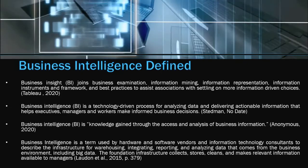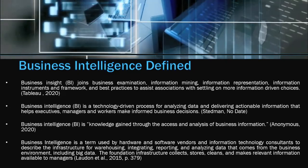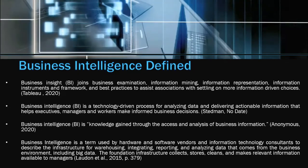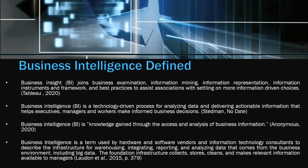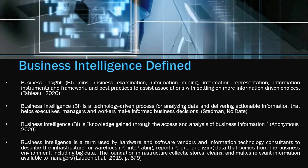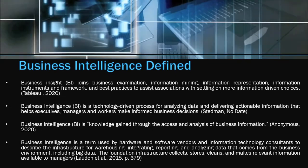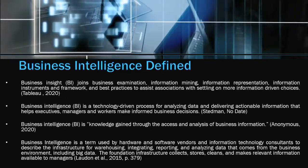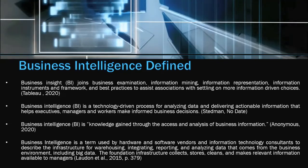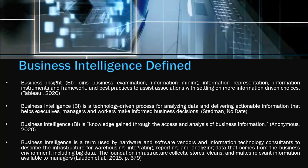In a more technical definition, business intelligence is a term used by hardware and software vendors and information technology consultants to describe the infrastructure for warehousing, integrating, reporting, and analyzing data that comes from the business environment, including big data. The foundation infrastructure collects, stores, cleans, and makes relevant information available to managers. Its purpose is to provide insight to decision makers.